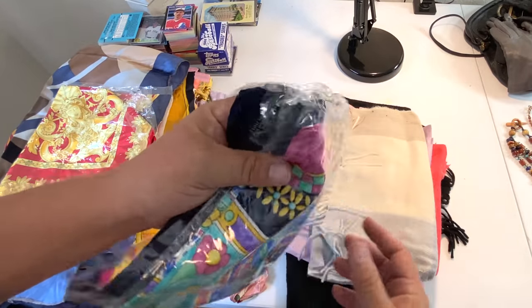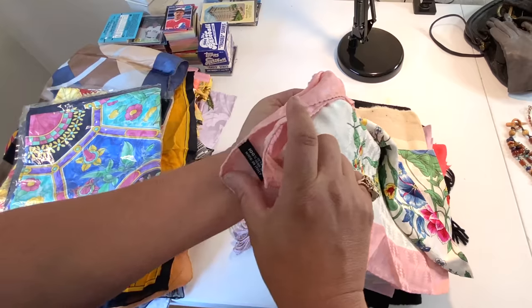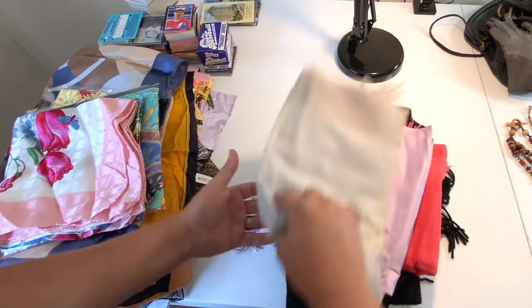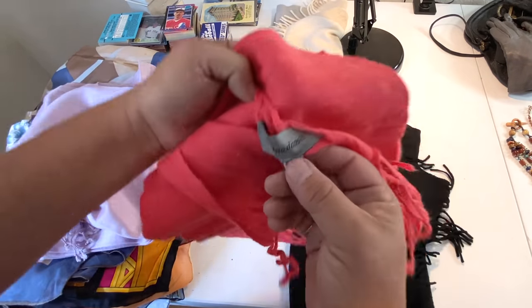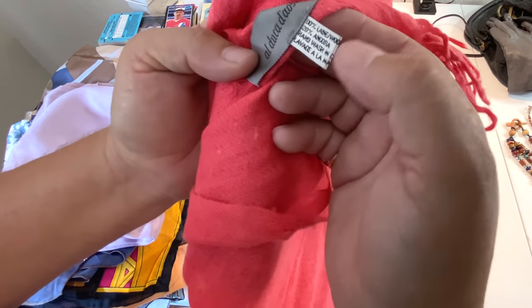Here's another one. 100% seta silk. Okay, made in Italy. All right. Same thing, seta silk, made in Italy. I don't think these are designer brand, but they are still fine stuff. Another one feels like cashmere. Oh, look at this. Al Duca d'Aosta. Wool and Angora.